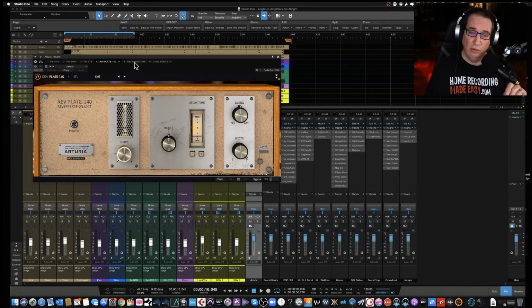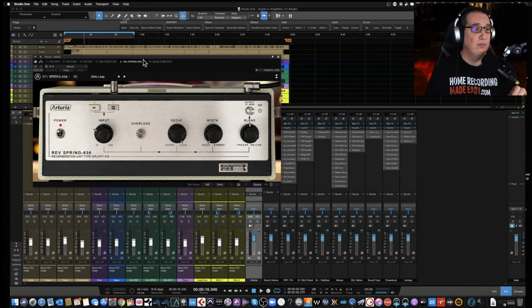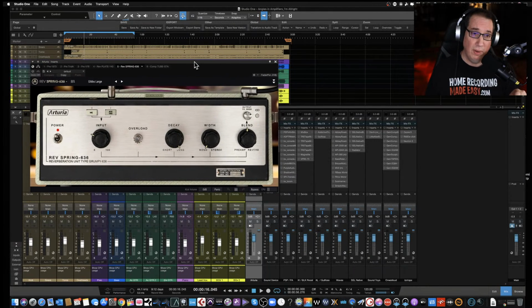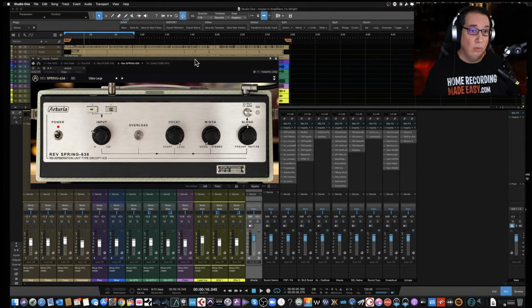The other reverb I think is wonderful by them is a spring reverb. This is their spring reverb. This is called the Spring 636. Excellent spring reverb plugin. The only other spring reverb plugin that I own that I think even competes with this is one by Universal Audio. This is a wonderful, wonderful plugin.